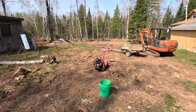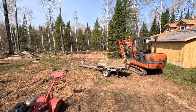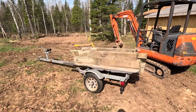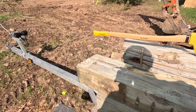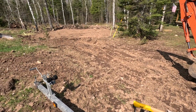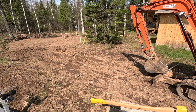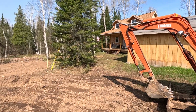I haven't got the garden area. We got the dirt back here, but I haven't gotten it leveled out yet enough to set my posts here. This will be the raised beds for that area. And then I want to put 2 beds out in front on either side of the stairs.